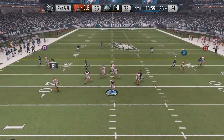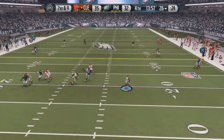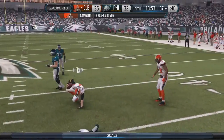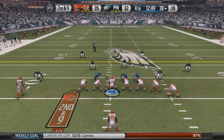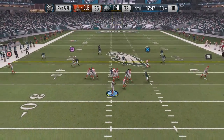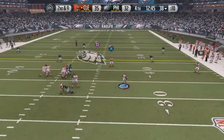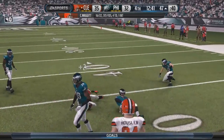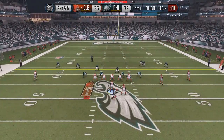2nd and 9. Maggot in shotgun takes the snap. He's going to roll it to the right side, trying to find somebody open. Maggot just going to take off, has the first down, and does slide down to avoid getting leveled by Byron Maxwell. That leads to 2nd and 9. Maggot under center, takes the snap, rolls out to the right side, trying to find someone open downfield, and he throws on the run, caught by Robert Woods, and he's brought down at the 47-yard line. We have not seen a whole lot of Robert Woods today.